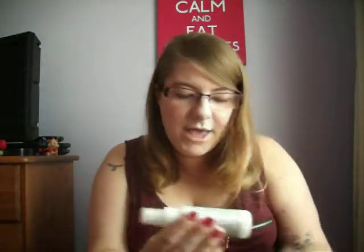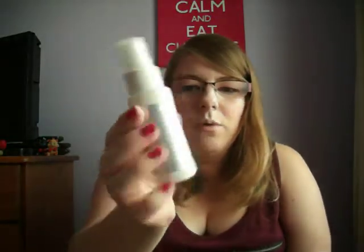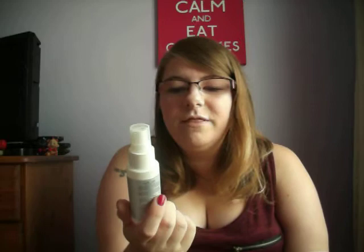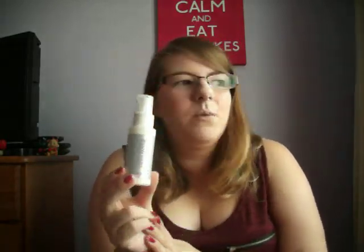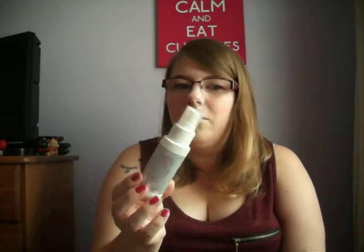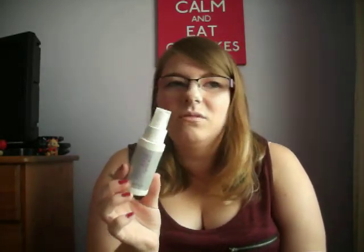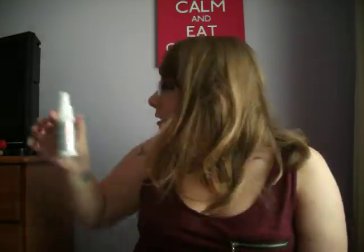Next up I have the MUA makeup brand. It's the Pro Base Fixing Mist. This product just helps set the makeup on my face. I find that it helps it last longer throughout the day. If I don't use this, my makeup will last about 4 or 5 hours before I need to retouch. If I do use this product, it tends to last about 8 hours. So it is a really good product, and it's extremely cheap. It's probably about £2 for that.